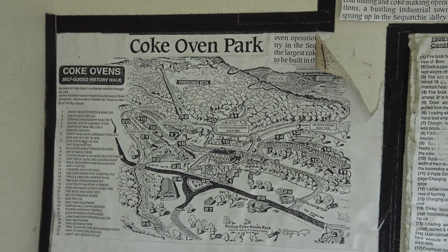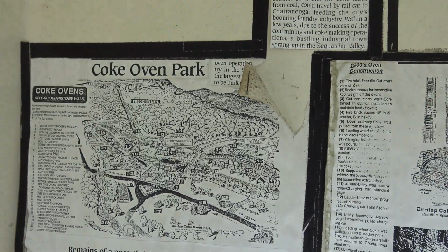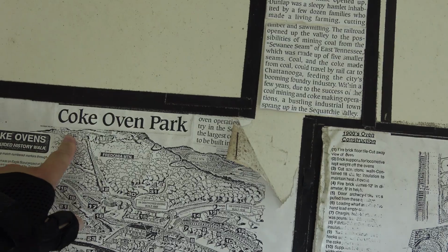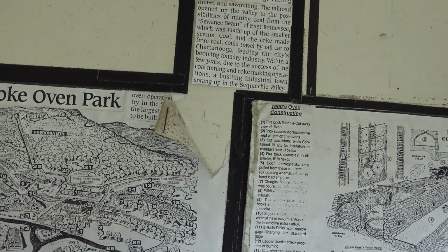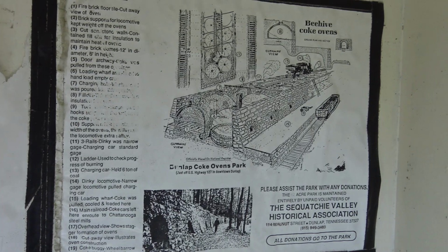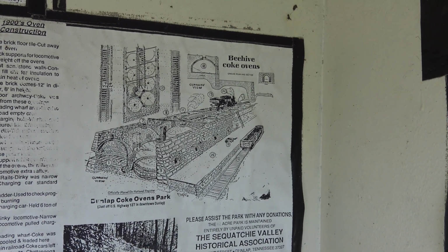Now, this started in around the 1890s. But you can see that there is actually a fairly large area. We've got the visitor center, which is here. And then you've got all these ovens that they found. This is actually where they got the mines from, as well as over there and over there. And it all came down here, and then the coal was taken out. So it's a pretty cool place, and the reason that you cook the coal in coke ovens is it makes the coal even more powerful, and this was for cooking iron and steel.